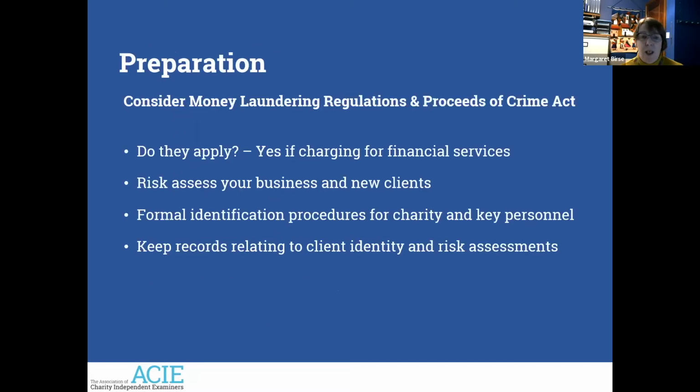Further in preparation, do the money laundering regulations apply to you? Well, yes, if you're charging for your financial services, they will apply. And if you're providing services outside of your main business, if you work as an accountant in practice, but you're working outside of the firm in doing independent examinations, if you're charging for your own services, then you are more than likely going to have to register yourself with the money laundering regulations and perhaps with HMRC or with your accounting body. You have to risk assess your business and the new client. You have to undertake formal ID procedures for the charity and key personnel and keep those records relating to that risk assessment and ID checks.